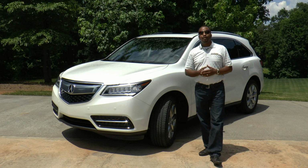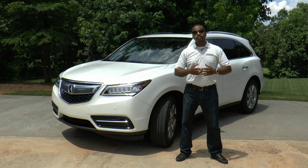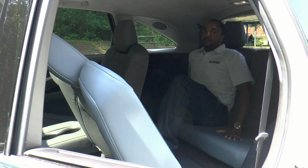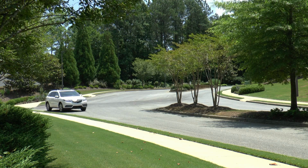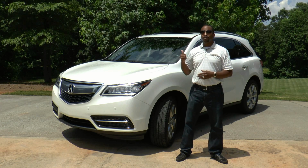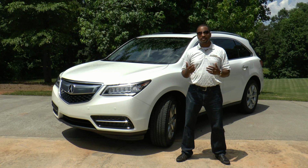So all that's left now is for us to share how AutoAcademics felt about this 2014 Acura MDX. First, it's a 3-row vehicle that accommodates 7 passengers. Now, adults might have a little difficulty in the 3rd row, but for children, it works just fine. Second, it has a smooth and powerful V6 engine, and that engine works fantastic on the highway, and it gets respectable fuel economy. And third, this vehicle has nice style, it has decent luxury, and it has a competitive price when compared to other vehicles in its class.